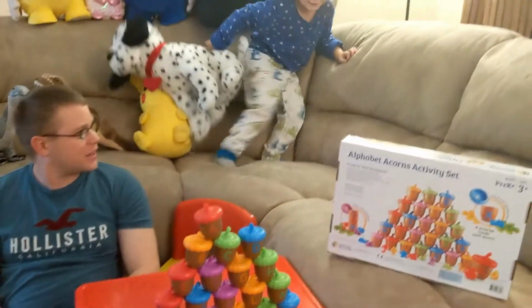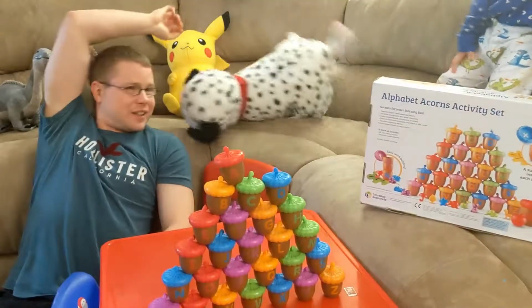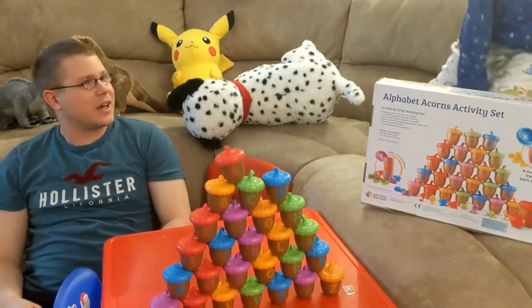Where are you going, pretty? I'm going to Mommy. Oh, don't knock it down. Don't let it fall down. Okay. I'm making. Okay, everyone.